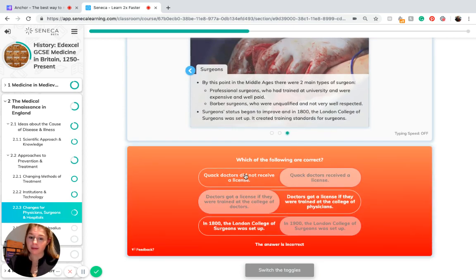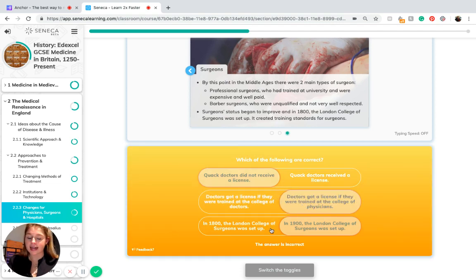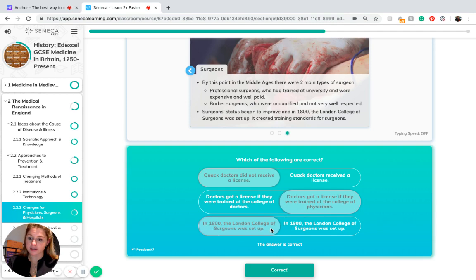So, to recap over this, we know that quack doctors did not receive a licence to be a doctor. Doctors got a licence if they were trained at the College of Physicians, and in 1800 the London College of Surgeons was set up.